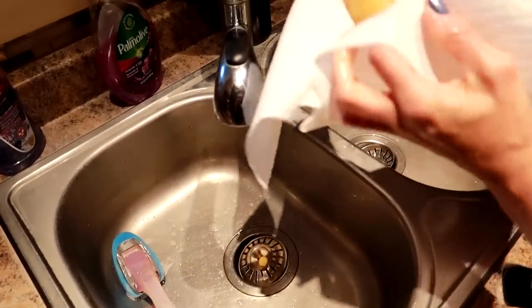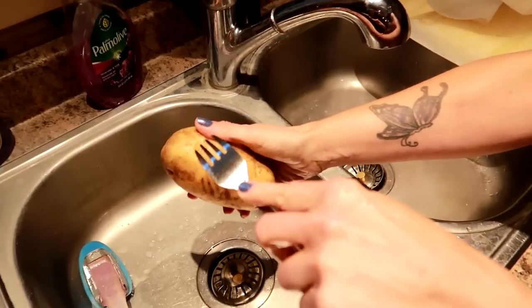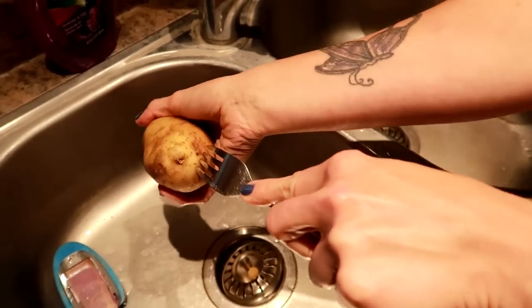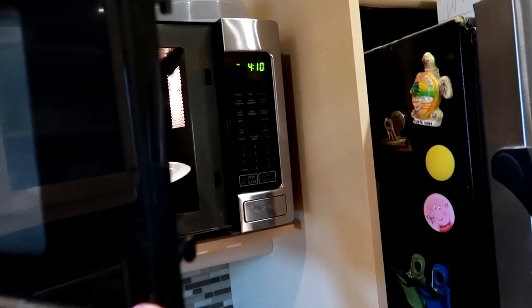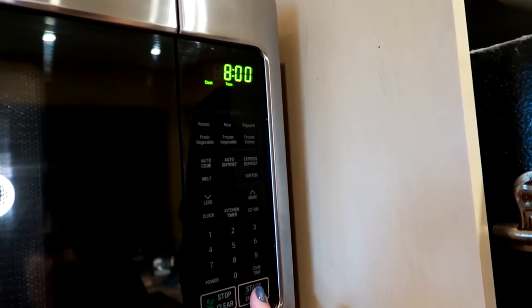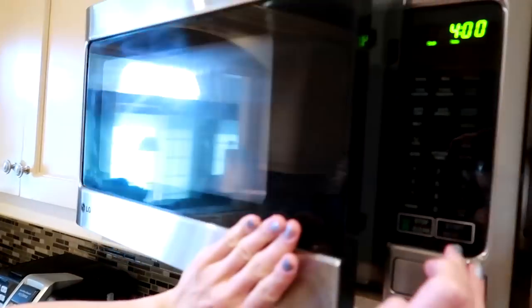I took a medium potato, rinsed it, dried it, pierced it with a fork all over the place, popped it in the microwave. You cook it for 8 to 10 minutes depending on your microwave, and I flipped it halfway through. I showed 8 minutes on the B-roll, but I ended up cooking it for 10, and I just flipped it again.